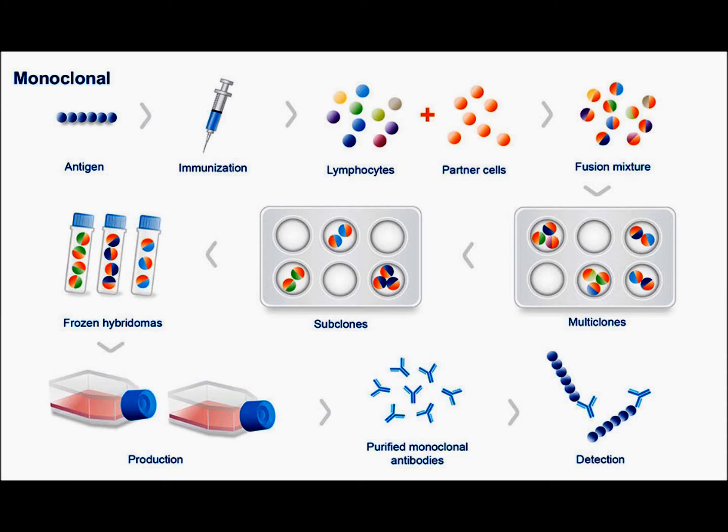The third application is protein purification. Monoclonal antibodies can be produced for any protein and so can be used for purification of the protein against which they were raised. This can be prepared by coupling them to cyanogen bromide activated sepharose. The immobilized monoclonal antibodies are very useful for the purification.